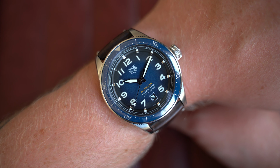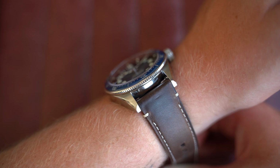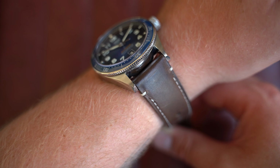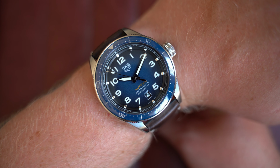This is 42mm by 50mm lug to lug, only 12.5mm on the thickness, and an odd 21mm on the lug width, but there are options out there for that as well. Obviously with the quick release, you're going to want to ideally get the Tag Heuer straps. So go check this one out on the website today.